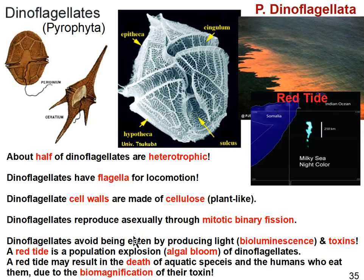And the problem for us about red tides is it may result in the death of aquatic species, but not only aquatic species, but humans, because humans eat, for example, shellfish. And the shellfish eat a lot of dinoflagellates. They're filter feeding, for example, clams or oysters. Oysters are in the ocean, and they're pumping water through themselves, and they're feeding on many, many, many dinoflagellates. And the more dinoflagellates they eat, the more toxins they build up in their tissues. And then people come along and eat those oysters, and especially if they're allergic to the toxin, it can kill them.